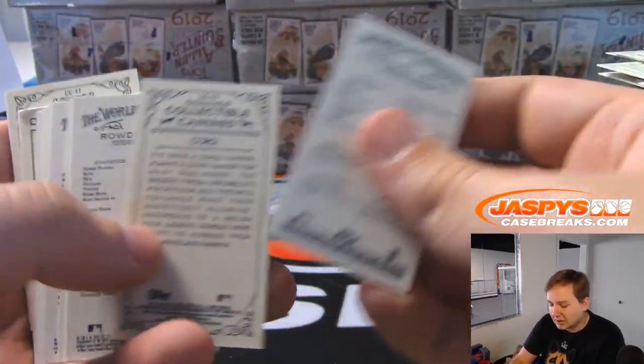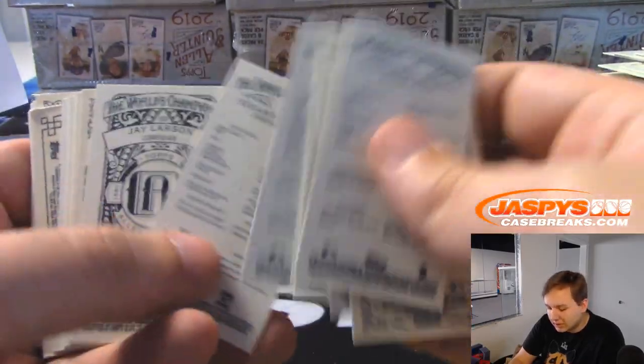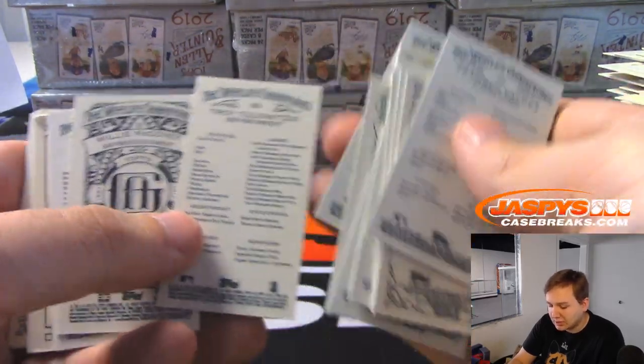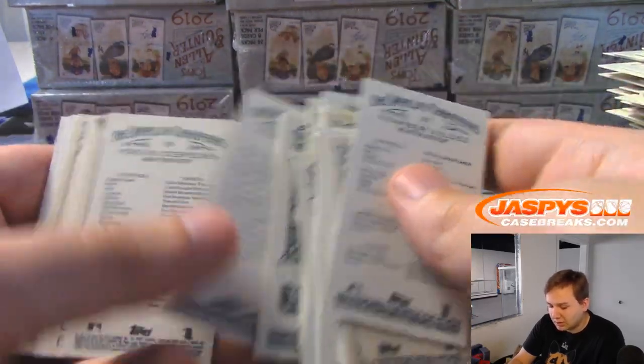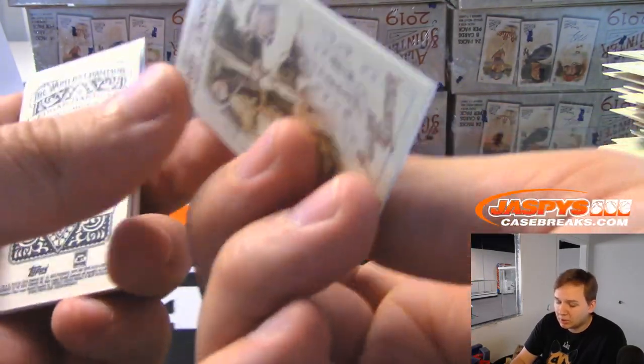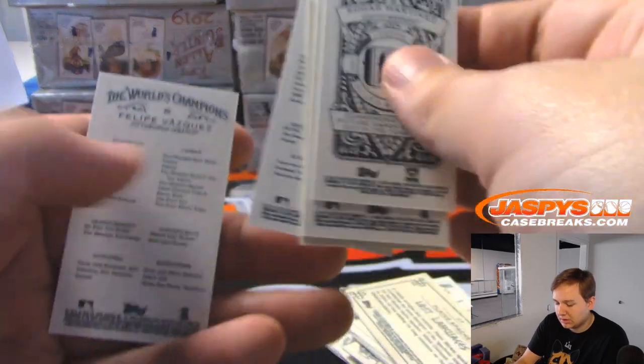All right, so here are the mini cards. Let's see if any of these are numbered. I don't think there will be because we had that 101 Wood Mini already. So I don't think any of these will be numbered. This one's got a little nick on the back corner there. And that's it for that box.